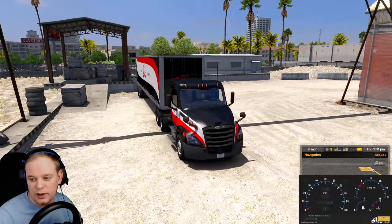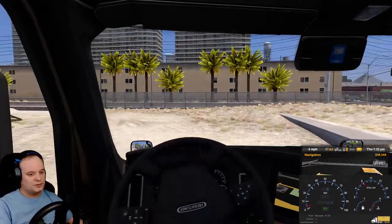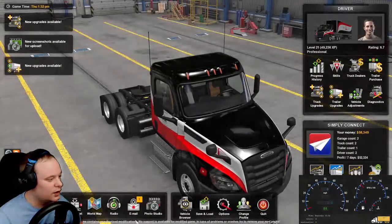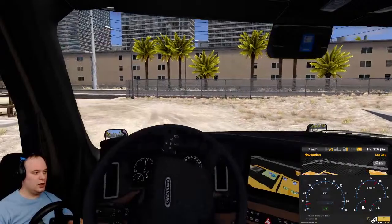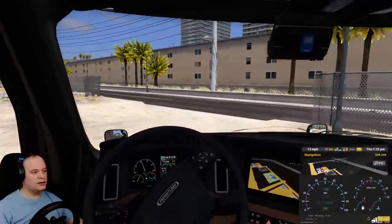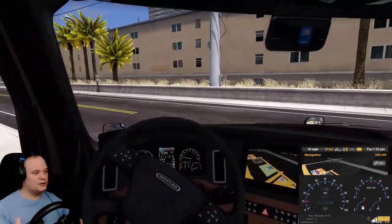Who uses their mirrors anyways? Well, it's true, but it's just annoying. Okay, on the map, I have no idea where the garage is, so that does not help. Out to the left. I should have known that. Daylight running lights on, of course. Let me know if the volume's okay, guys. Like I said, can't see a bloody thing with the mirrors. It is what it is.